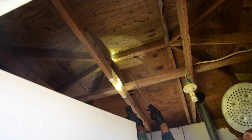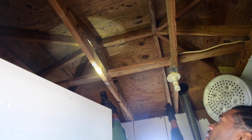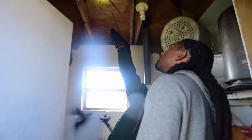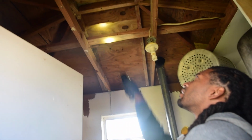That's actually tunnels that they use to channel and get throughout to where they need to go. You can tell that dirt, if I knock it, it's going to fall. They use that to get out. They don't like light.